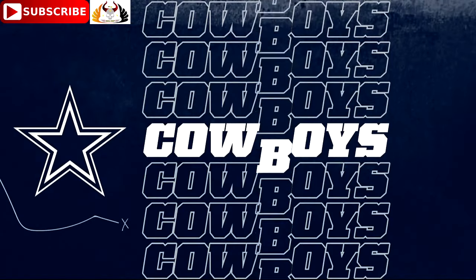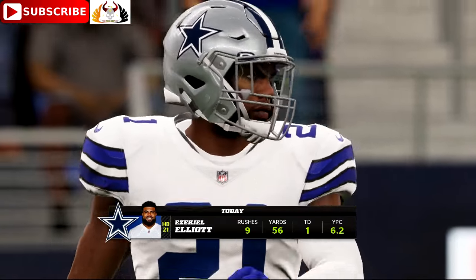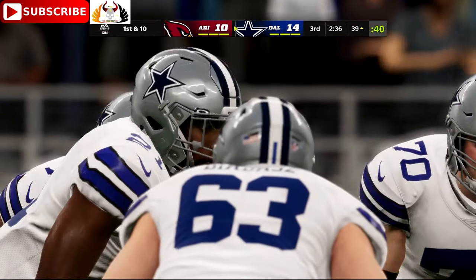That was just your standard cover three, which means the free safety in the middle of the field, the two corners, and they divide the field in thirds. But when you have a free safety with range, like a good center fielder, he can go from side to side and make plays on the football as he did there.